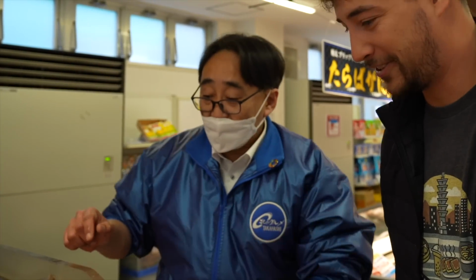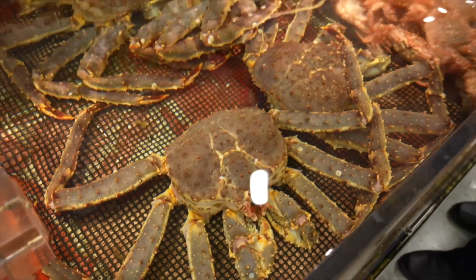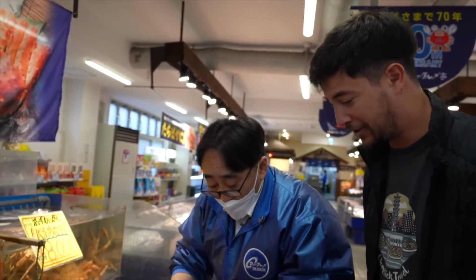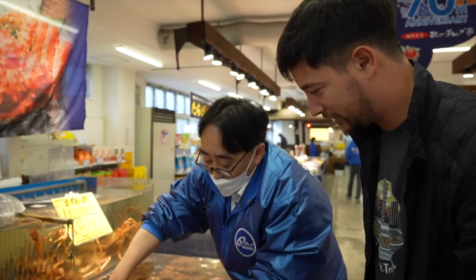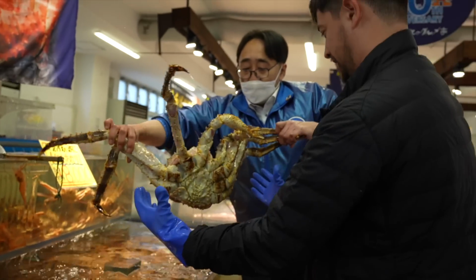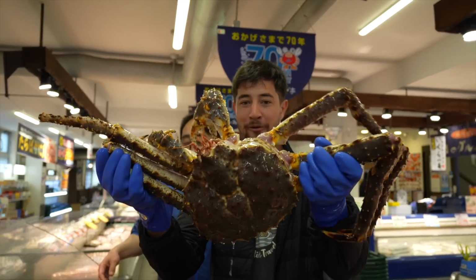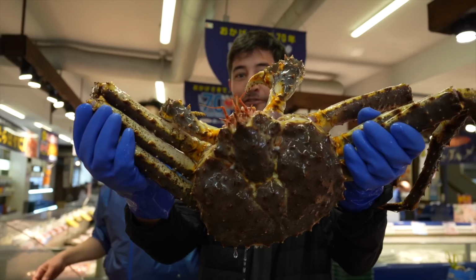And last is a king crab. Also from Hokkaido? Yes, all from Hokkaido here. Okay. Please be careful. I gotta be very careful here. This claw is very strong. Very strong. Okay. Like this? Yep. Okay. Oh, how many kgs is this? Maybe 4 kg. 4 kg.